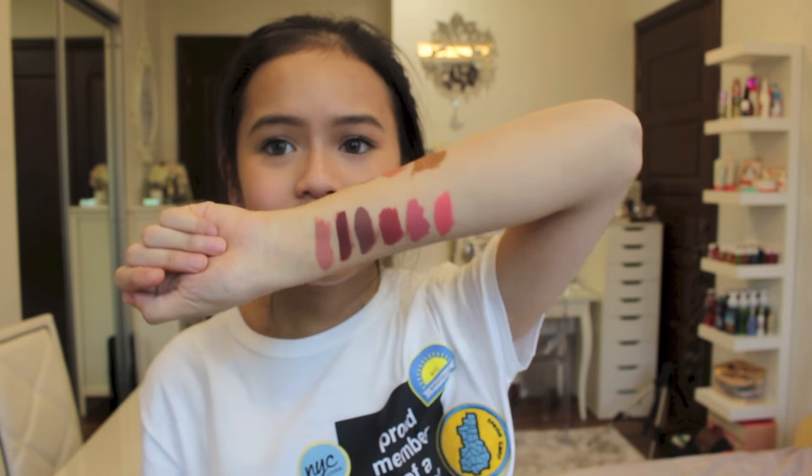I really love all of the colors. It's so, so unique. And it's hard to get this kind of colors. My personal favorite must be Bumble. Bumble is so nice.